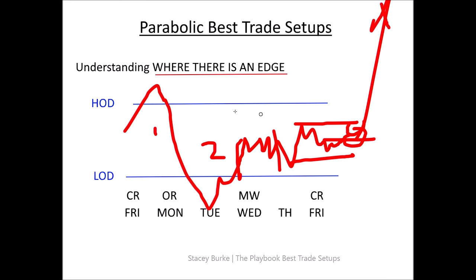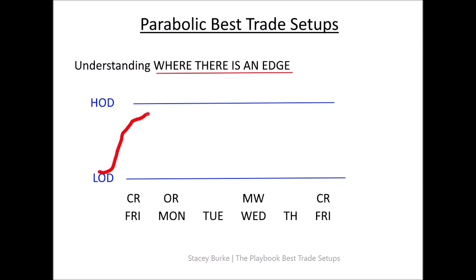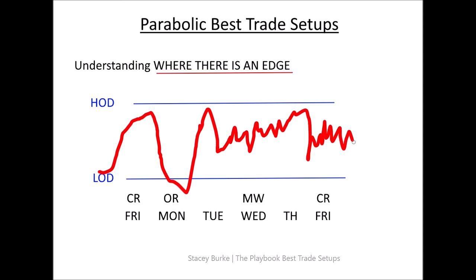Now we have a consolidation, a large consolidation, an even bigger box, peak formation high, peak formation low. That's the day zero setup. Page 84 in the playbook. And then we may have a market that's day one, day two, day three, and it's nothing. And traders are telling me, I scalped, got 20 pips here or whatever. And I'm looking at the chart going, where was the setup?